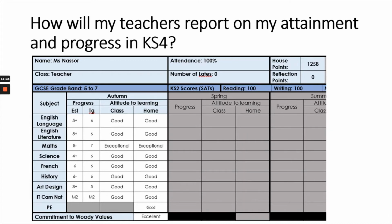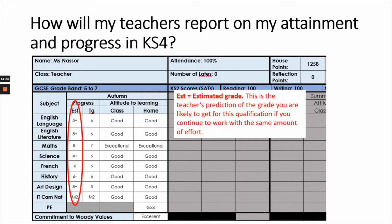Then for each subject, it looks slightly different. You still have your home and class learning attitude, but as well as that, you have something that says EST. This stands for an estimated grade. So this is the teacher's prediction of the grade you're likely to get for this qualification if you continue to work with the same amount of effort.